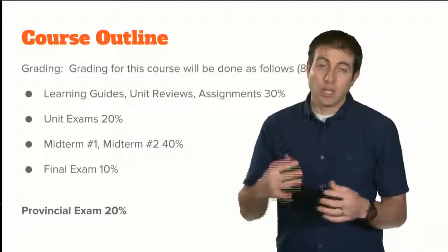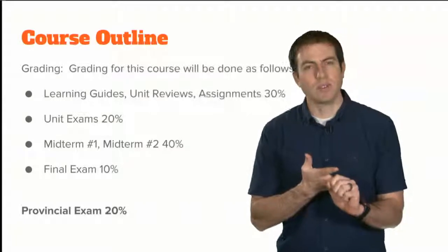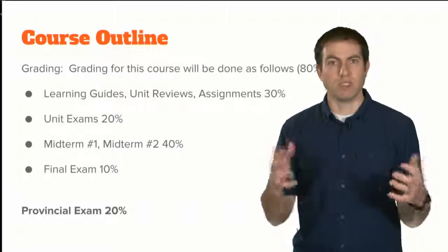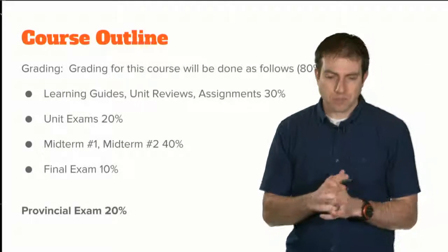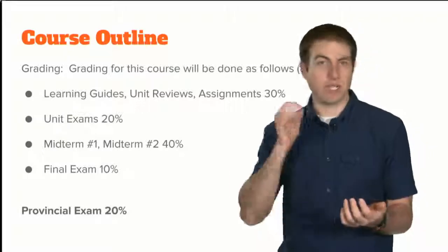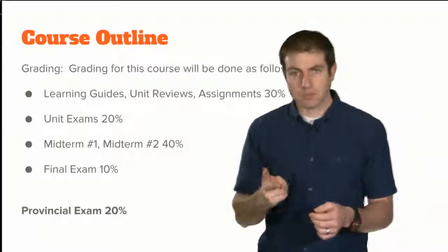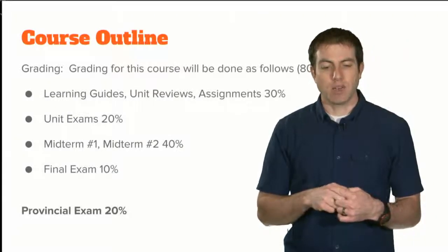Your learning guides, your unit reviews, and your assignments are all things you can do on your own with your notes. So a third of your grade is considered kind of open book. And then your unit exams will be just like math. Each unit will have an exam, about 20 questions. I think some of them are 18, some are more. We're going to do 2 midterms again. So we'll meet and do 2 midterms, and everything else will be done at home.